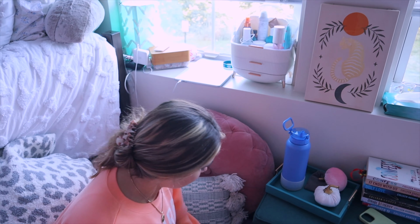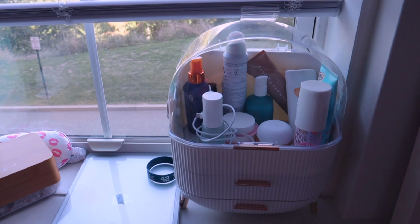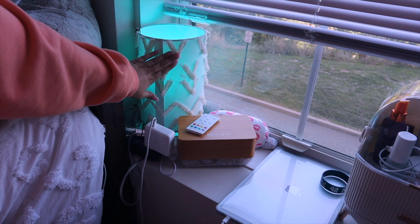Then we have more floor pillows. We have a purple one here and a bunch of stuff. This is just somewhere where I hold all my stuff, all my beauty stuff. I definitely recommend getting it if you just like the aesthetic of it. I have my lamp here from last year. It's like from the Boho Kids section of Target.